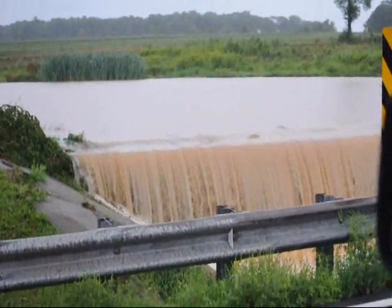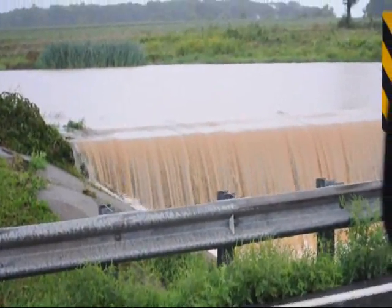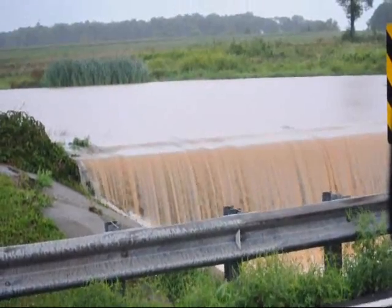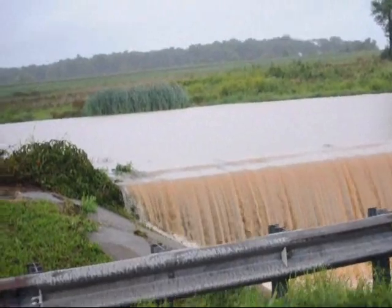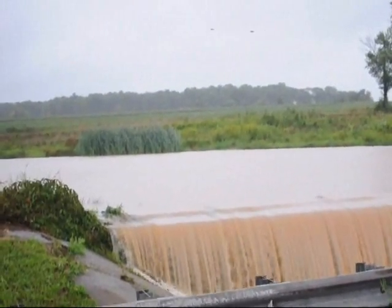This is on Ferry Road. A fish just jumped over the dam. I don't know if you saw that, but this is on Ferry Road, and near 313.